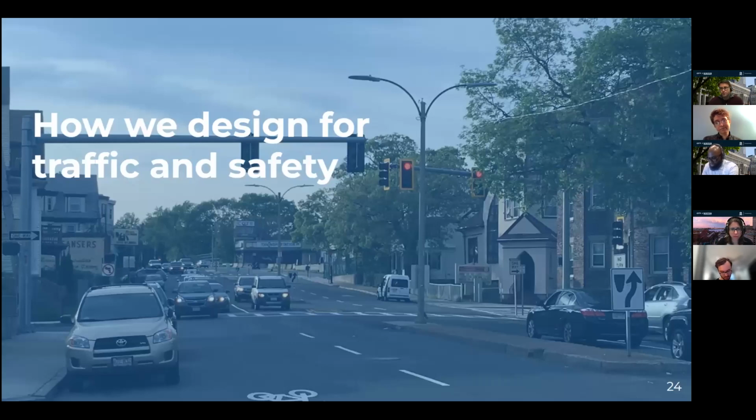So now that I blew through those terms, we're just going to jump into a little bit of an overview on how we approach the design of some of our intersections, specifically signalized, but also unsignalized, for considerations related to traffic and the safety of all of the users in the area.